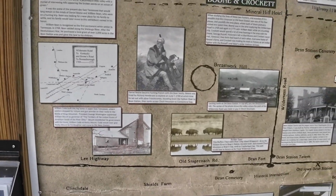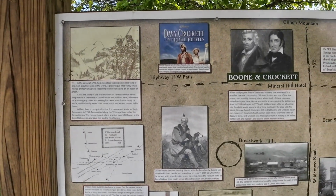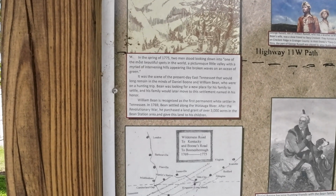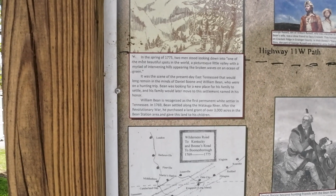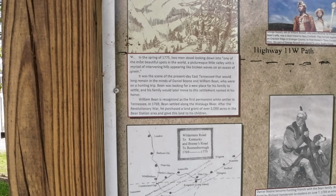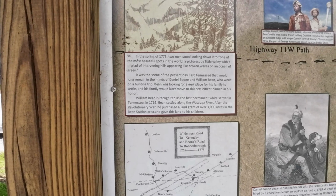Here's some really interesting things up on this board. It says, in the spring of 1775, two men stood looking down into one of the most beautiful spots in the world, a picturesque little valley with a myriad of intervening hills appearing like broken waves on an ocean of green. It was a scene of the present day East Tennessee that would long remain in the minds of Daniel Boone and William Bean, who were on a hunting trip.